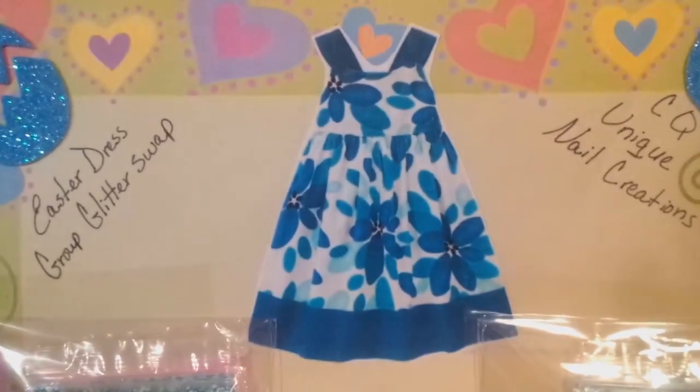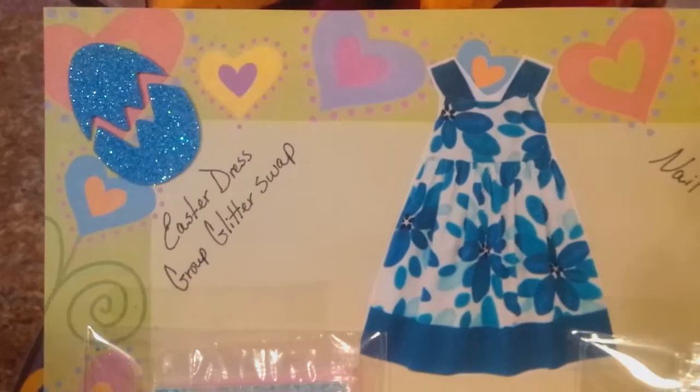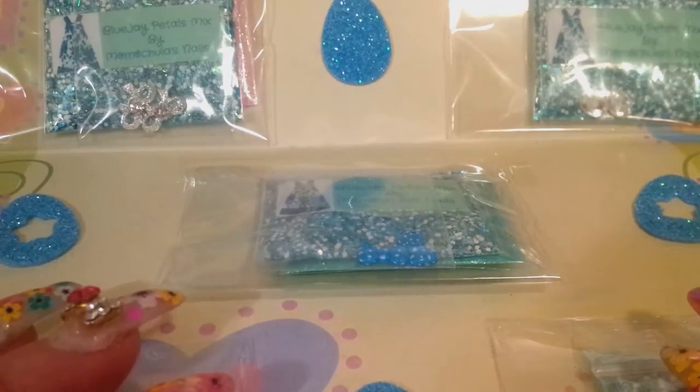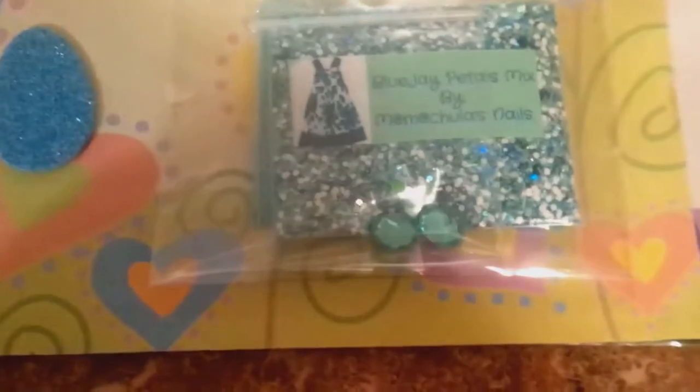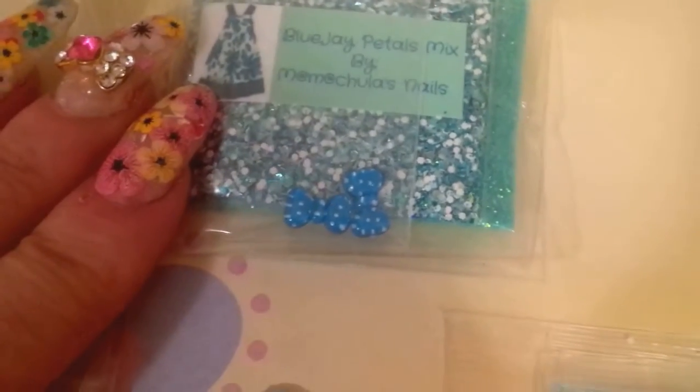Let's see here what the ladies are going to be getting. I'll flip that. I have it upside down. So that is super cute. And I'm going to make sure it focuses. There's her dress. It's super cute. And that's how her presentation looks. She did awesome. You did awesome for your very first swap. So basically, it looks like for sure everybody's getting the same exact mix. She has different nail art for everybody. So there's little white bows there, and I'm not going to focus, of course. You get the little blue flatbacks, some blue polka dot bows. These are some more little flatback rhinestone things, and then some cute little bows there. So thank you for that.